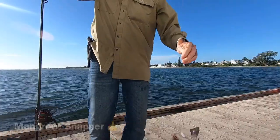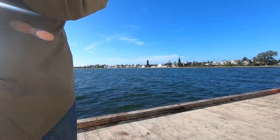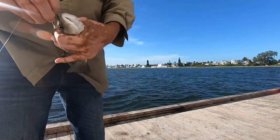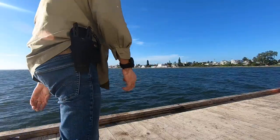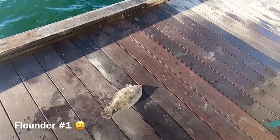This guy got a nice snapper. It's a 9-inch snapper. 9-inch snapper. Look at that. A little flounder for today. A little 10-inch.